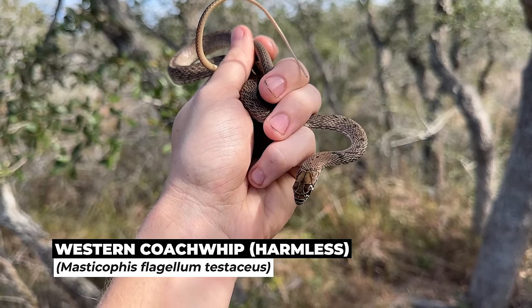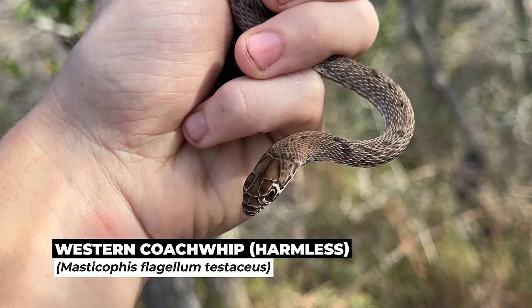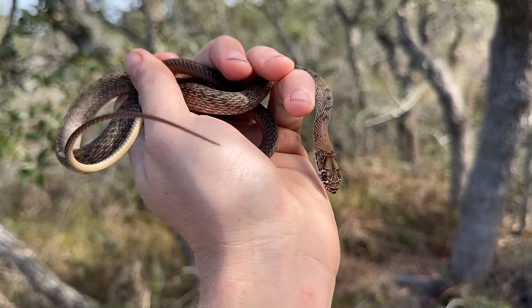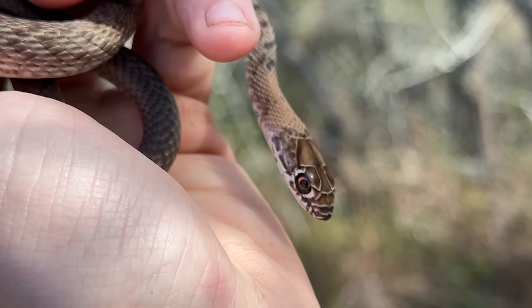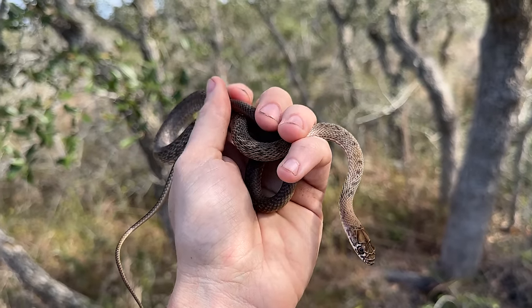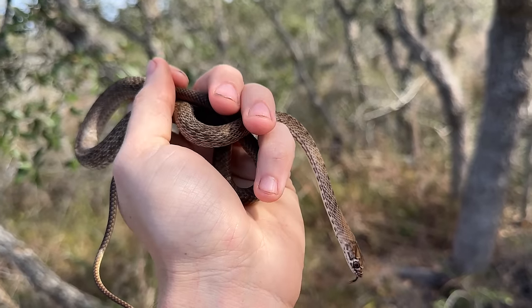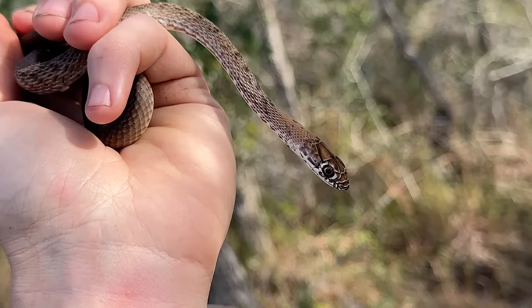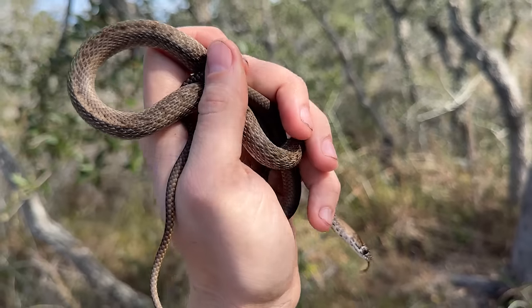All right, well, as our time is winding down rapidly, we have found a couple more snakes, but it's been a fairly slow day. No big targets or anything, but nice to see a couple more snakes before I return to Georgia. Really, really cool little coachwhip. We have only seen two coachwhips this trip. Kind of surprising. Western coachwhip, different subspecies than the ones in Georgia.